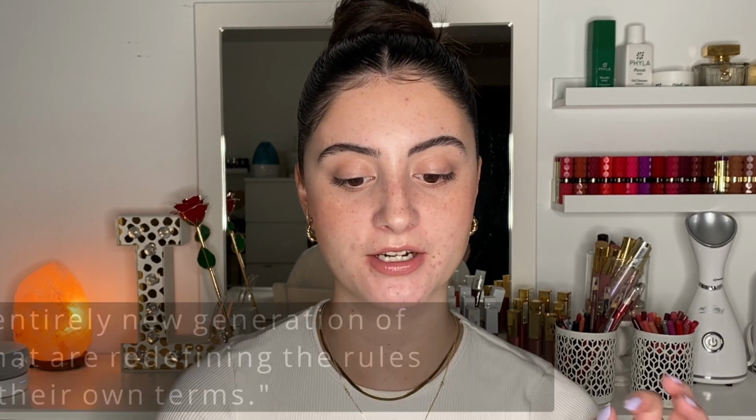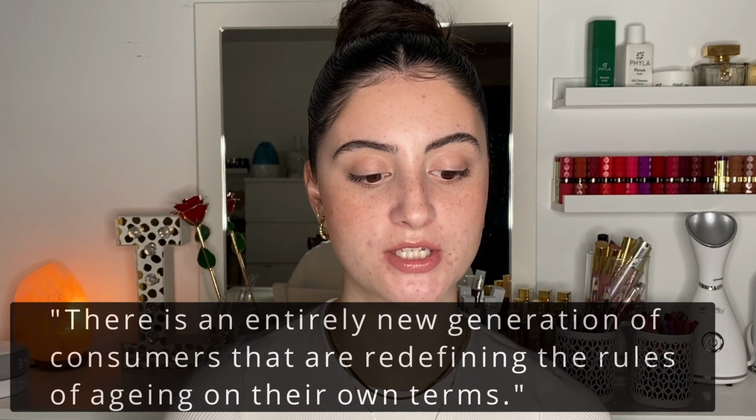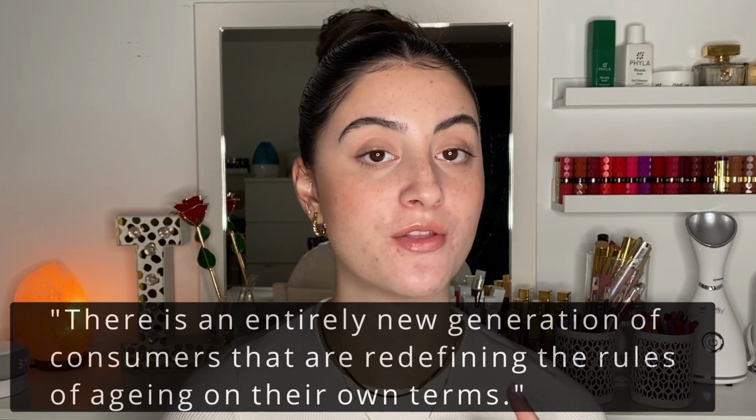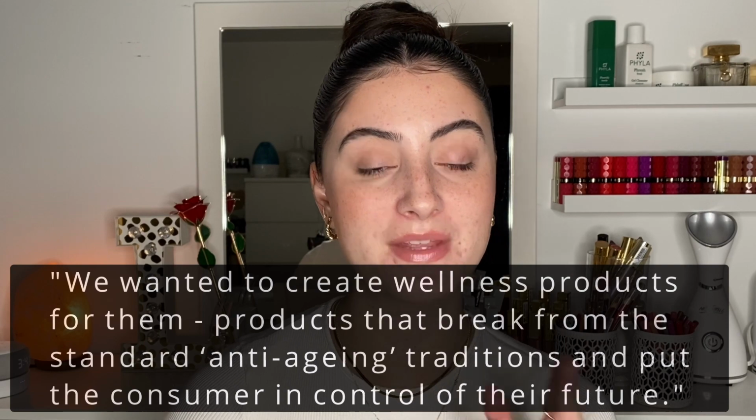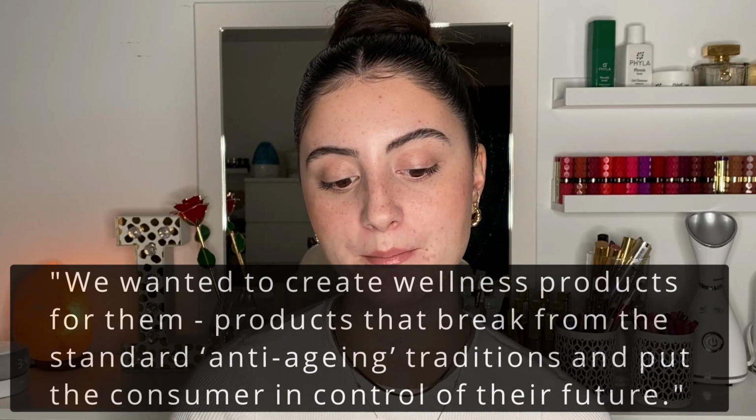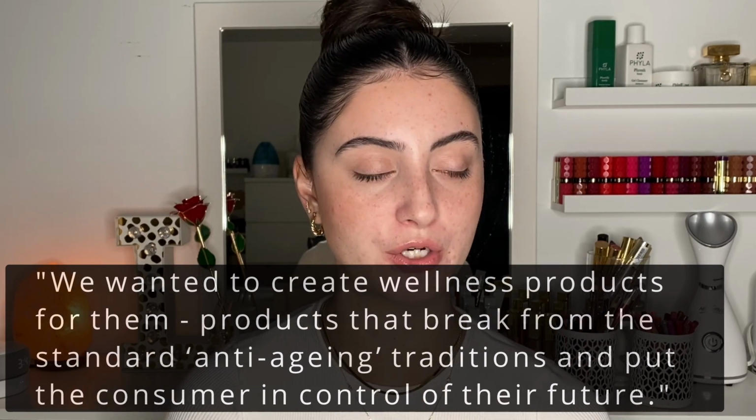Now we've seen this type of customized skincare before as well, whether it's like a quiz or you talk to a specialist within their brand. We've seen this type of technology be introduced more and more into skincare, I think, especially in the past couple of years. And the co-general manager of SpoiledChild stated, "There is an entirely new generation of consumers that are redefining the rules of aging on their own terms. We want to create wellness products for them, products that break from the standard anti-aging traditions and put the consumer in control of their future."